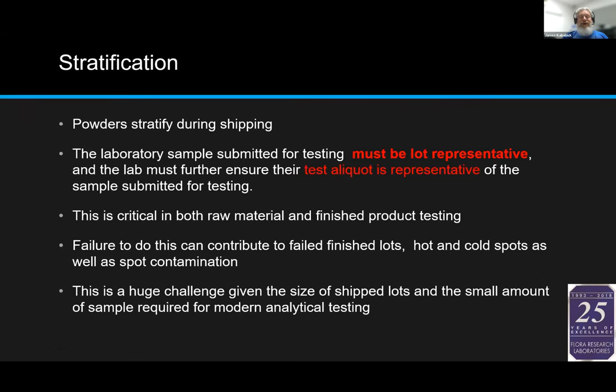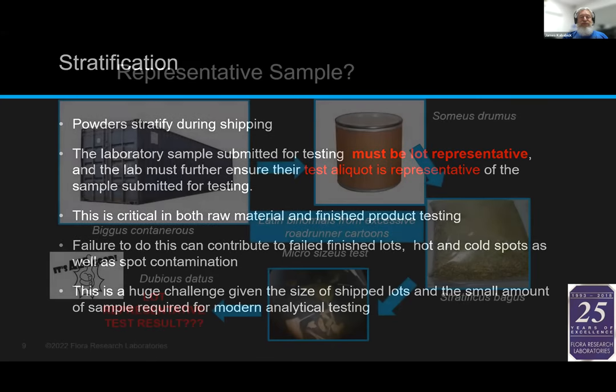There's a big problem with powders, and that is they stratify during shipment. And when you submit a sample to a lab like Eurofins, Alchemist, Flora, the pull that you make has to represent the lot under test. And then in the lab, we have to make sure that what we test from that container you send us is representative of that sample. This is really critical. It's often undervalued and it can be huge.